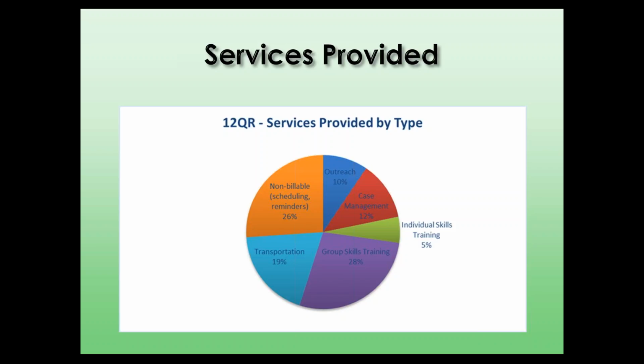A huge part of what the navigators did, again, was transportation, actually assisting those clients in getting to those appointments. They purchased multiple vehicles with this proposal so that they were able to assist those patients in getting to those appointments, which would help them to avoid needing higher cost care later on down the road. Case management was a piece of that, of course, outreach, and then individual skills training with those patients as well. And I'll add that on the transportation, I can give you a statistic from January. Over 6,000 miles were traveled in January alone getting patients to appointments.